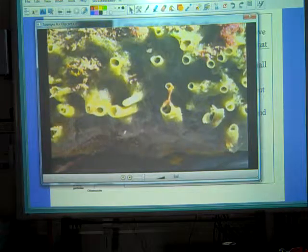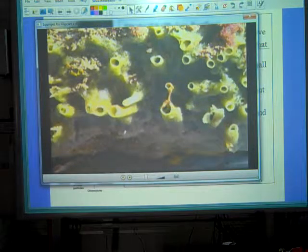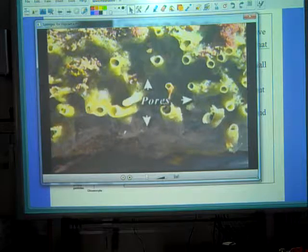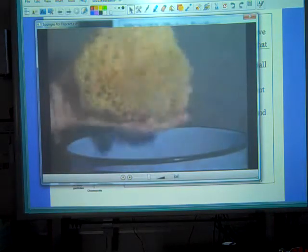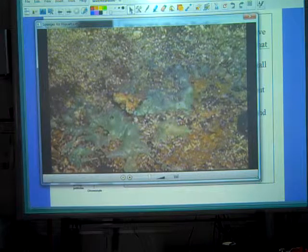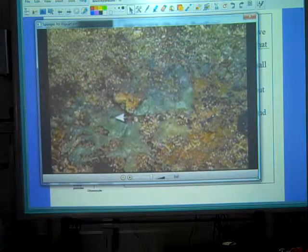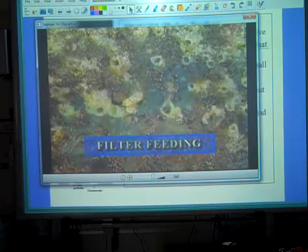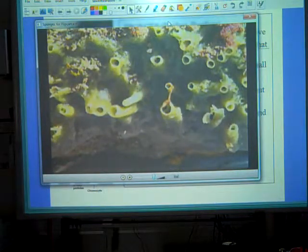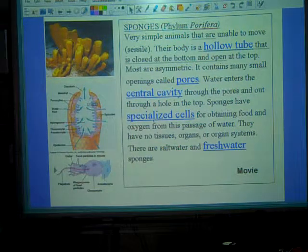The scientific name for the sponge phylum is Porifera, which means pore bearers. They were given this name because all sponges are perforated with countless tiny pores, and this is why their dried skeletons absorb water so well. Living sponges continually take water in through their pores and then expel it back outside through a much larger opening. During this process, called filter feeding, special cells inside the sponge's body trap tiny organisms that it uses for food. Okay, so those are the filter feeders, or the Porifera.